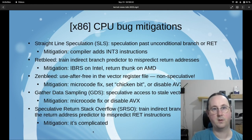As ever, there have been CPU bugs that we've had to mitigate. These are all x86 bugs. Firstly, straight line speculation. Some processors turn out to speculatively execute the instructions after an unconditional branch or return instruction, even though there's no way that would be the correct instruction to run next. As a mitigation for this, the kernel will tell the compiler to insert int3 instructions, which are speculation barriers. It will do so after return instructions and possibly after unconditional branches.